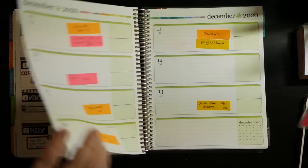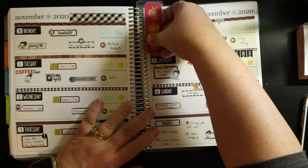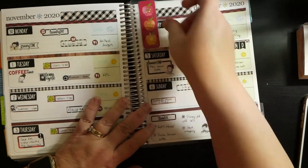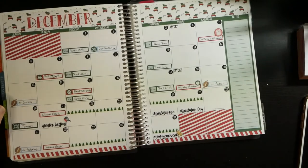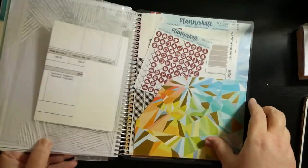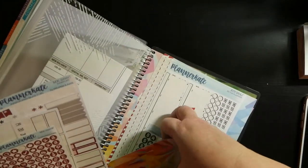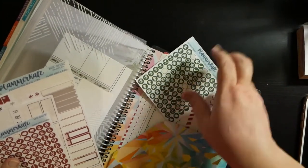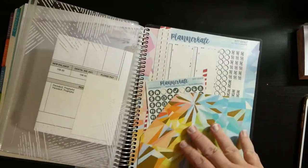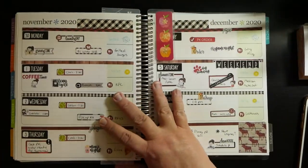I'm going to put my snap-in bookmark back in for the weekly view so that I can show you guys how this week turned out. And then I put my ruler back at the monthly view. And lastly, I take out the kit that I just got through using. And then my new kit for this week will go back here. So that's a little behind the scenes of me getting ready for a plan with me.